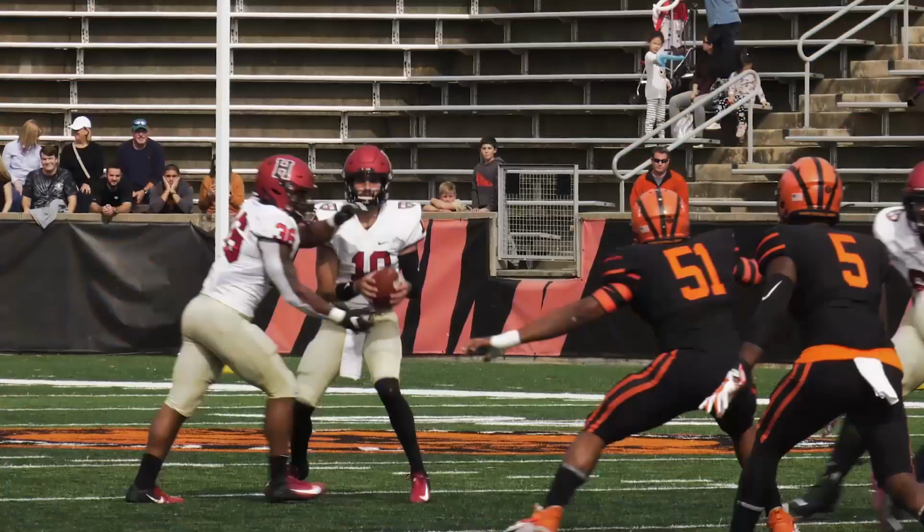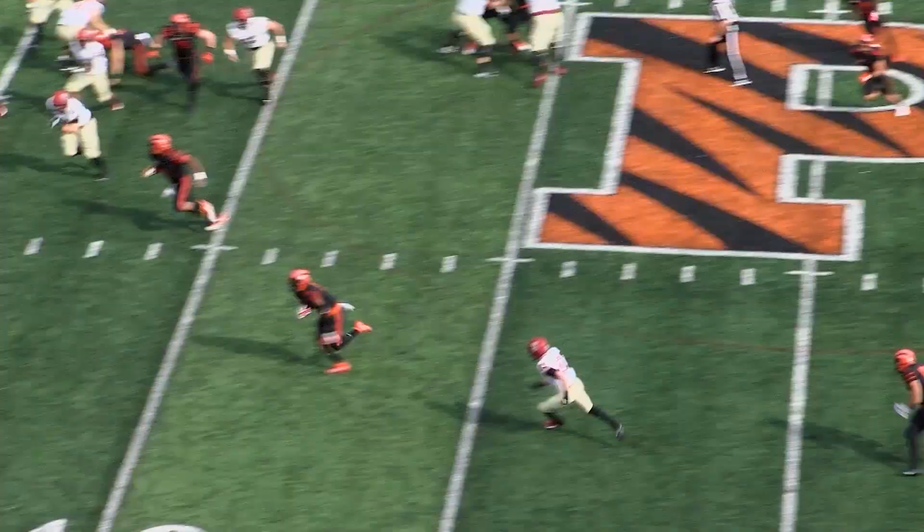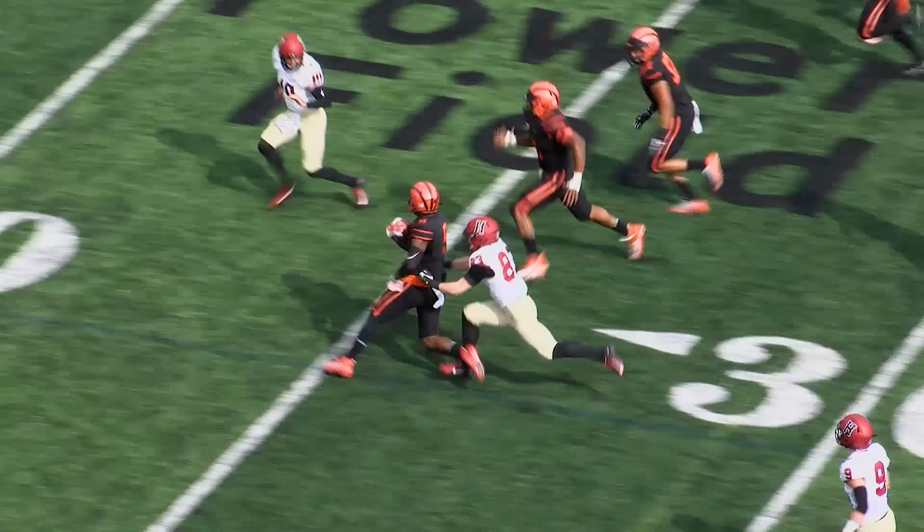Smith takes the snap, makes a handoff to Darrington, has time, and it's intercepted! Picked off by Jeremiah Tyler on the left side, down to the 20. Smith takes him down at the 16-yard line!